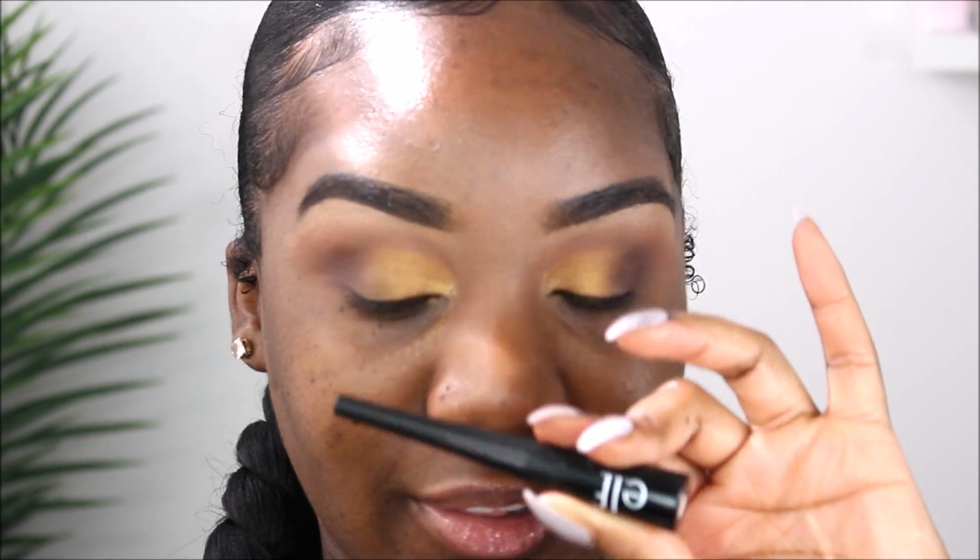I'm gonna do liner. This is probably going to be the only product that is not an Essence product. It is still affordable though, the e.l.f. eyeliner. This is the only eyeliner I have. I forgot to pick up a liquid eyeliner from Essence. I did pick up their Kajal liner to put in your waterline. So I'm gonna do this. This is the only thing, I promise. And then put on my lashes and then we'll work on complexion.